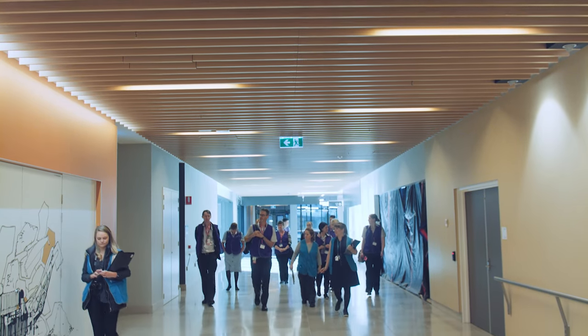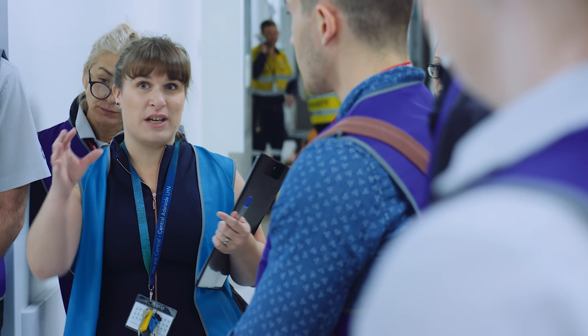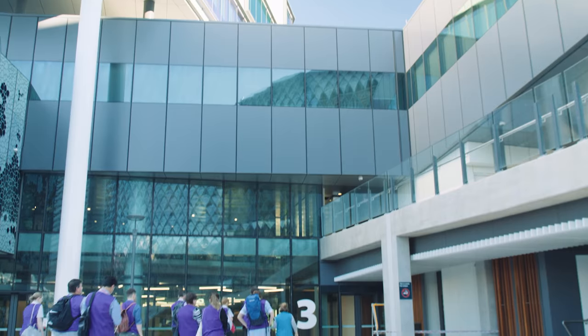We've spent the last 3 years planning and preparing for today. We're very proud to be here and proud to show our colleagues through the building.